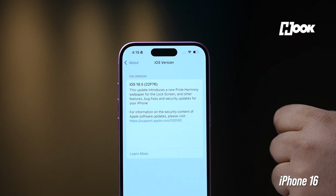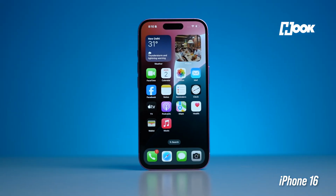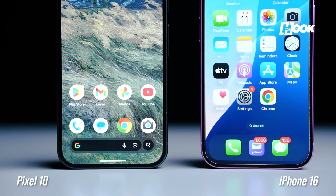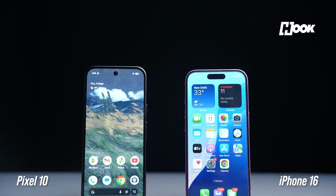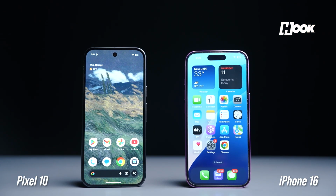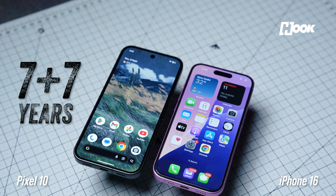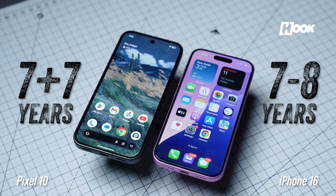When it comes to software, the Pixel 10 runs on Android 16 out of the box, while the iPhone 16 originally launched with iOS 18. But if you are buying it now, you'll get iOS 26. Now I'm not diving into the whole Android versus iOS debate, we have all heard it. Both phones feel clean, smooth and bloat-free, with no weird pre-installed apps. Update support is also solid on both. Pixel promises 7 plus 7 years, and Apple easily gives 7 to 8 years of iOS updates.